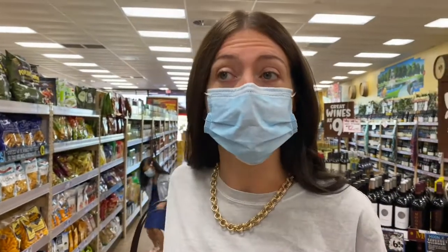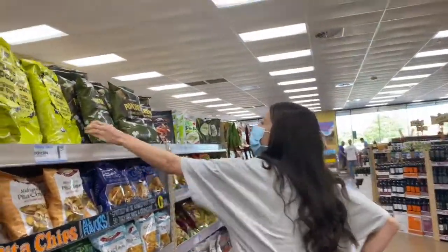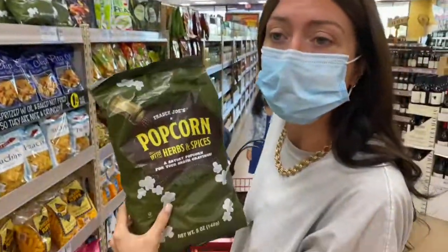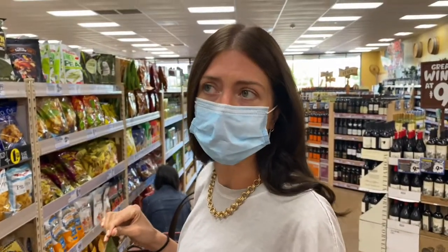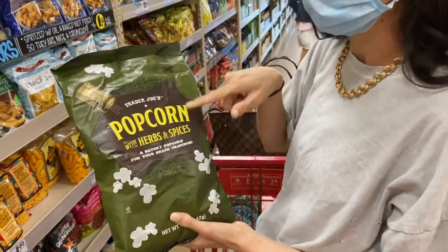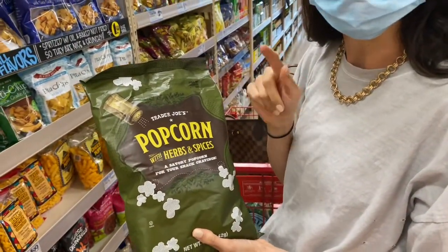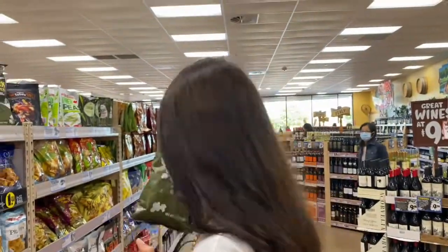Absolutely favorite snack from Trader Joe's is their popcorn. This is the herbs and spices popcorn. They also have a dill popcorn that I don't see, but it's really, really good. This one's my favorite. I could eat this whole bag in at least a day, so I'm gonna have to get 2 bags.